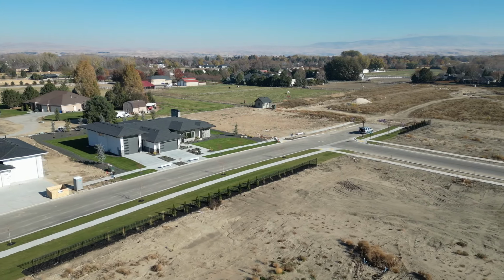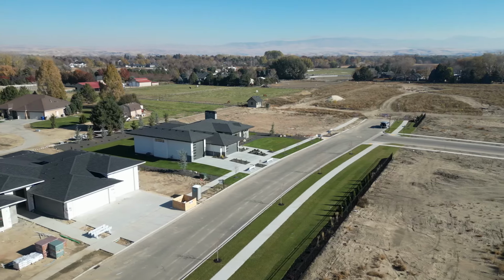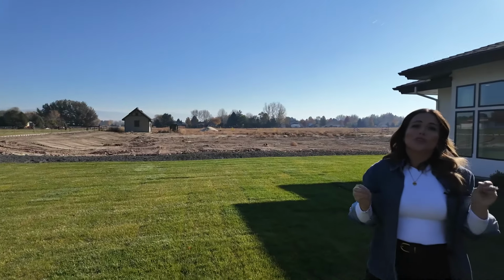Big, beautiful skies. Currently back there, that is farmland. We've got a farmer who works it year round. It's so pretty, so fun to watch all the big equipment come in. When they're going to get the crop up, the kids come and everyone watches. It's just really, really fun.